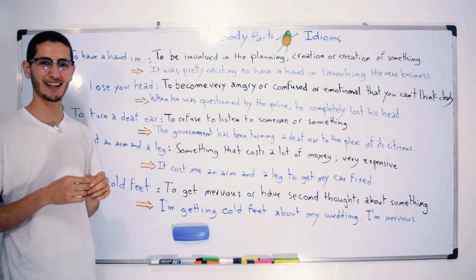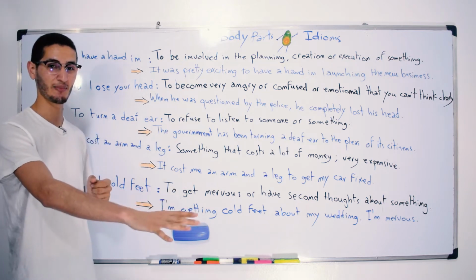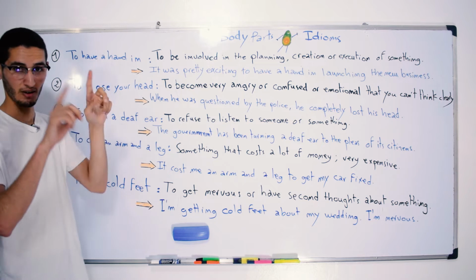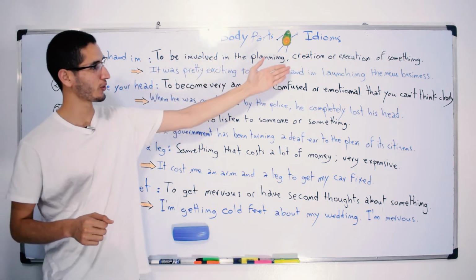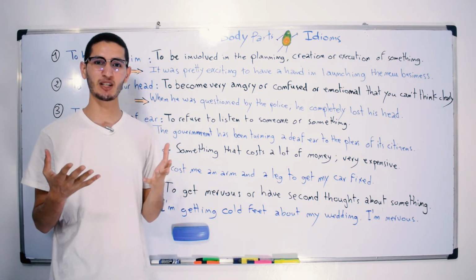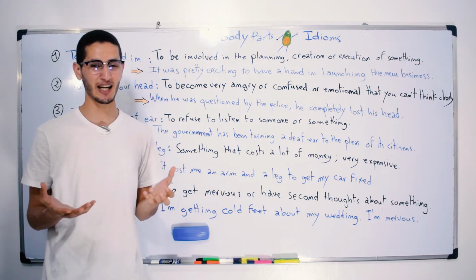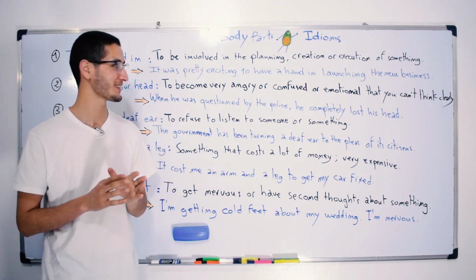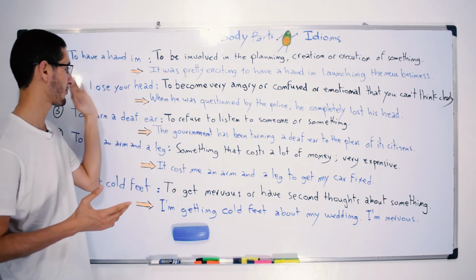To have a hand in does not literally mean to have your hand into something. To have a hand in something means to be involved in the planning, creation, or execution of something. So it doesn't mean to have your actual hand put into something. That's absurd. This idiom has a different meaning than the actual meaning of the separate words.